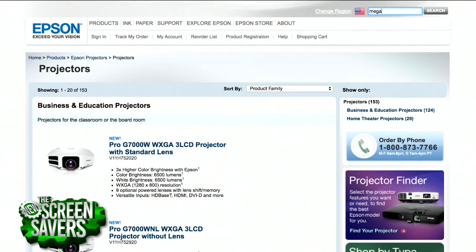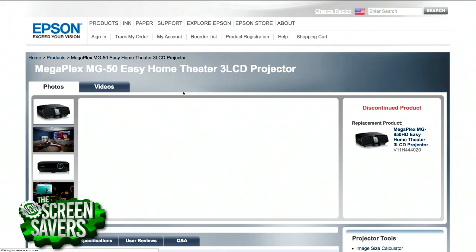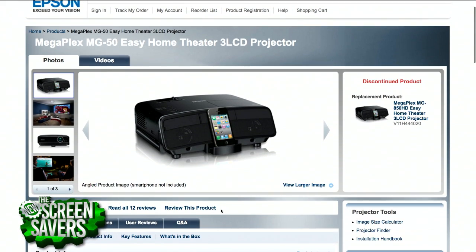Of course, if you have a DVD player with HDMI out, all of these have HDMI in. Right. So you could hook up a Chromecast then. Totally hook up a Chromecast. That'd be another way to do it. Look at that. You dock the phone in there and you could play back the movies.